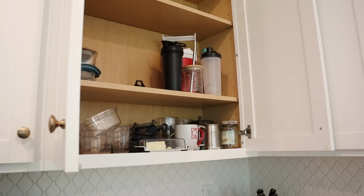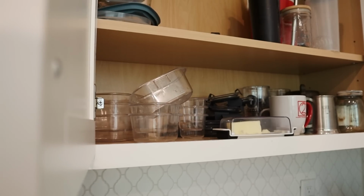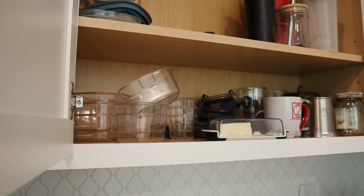Earlier this year, we invested in a matching set of food storage containers, which we've absolutely loved. However, the one problem that I've discovered when it comes to this cupboard is that they have a tendency of just spreading out and becoming a bit messy. Sure, they all may be uniform now and look good together, but they kind of spread out in this area and it starts to get pretty messy.